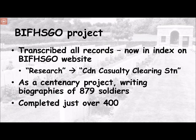After we finished the transcription, Dave Cross and I thought it would be kind of a fun centenary project to write biographies for each of the soldiers. This came about because in the course of transcribing them, we actually had to look some up and we realized that there was information available, so we just kind of kept going. We've now completed just over 400 bios of the 879 soldiers who are listed in the journal. And if you look on the website, you can click through and you'll find a little icon that tells you that there's a biography, and you can look through.